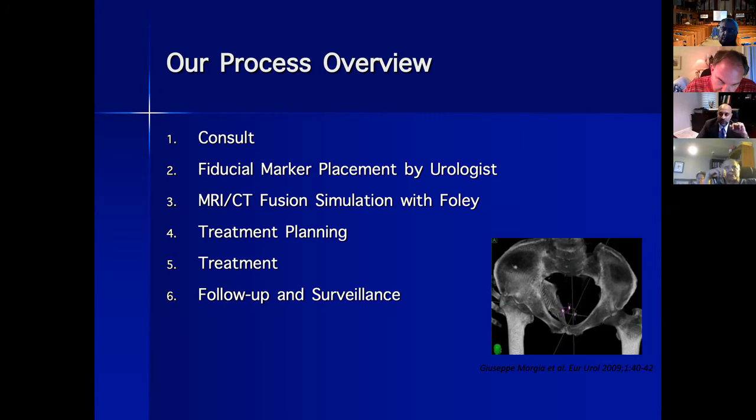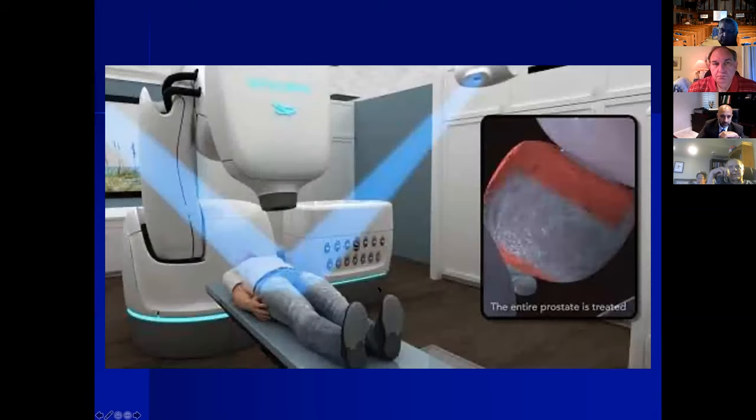The other thing that the Foley catheter does is, because we have it at the time of the MRI and the SIM, we're able to more accurately fuse the gland and the urethra during the planning process. Then we do the treatment planning, and then finally the patient gets their treatment, typically about 5 treatments for a low, low-intermediate risk patient, and then, of course, the follow-up and the surveillance.